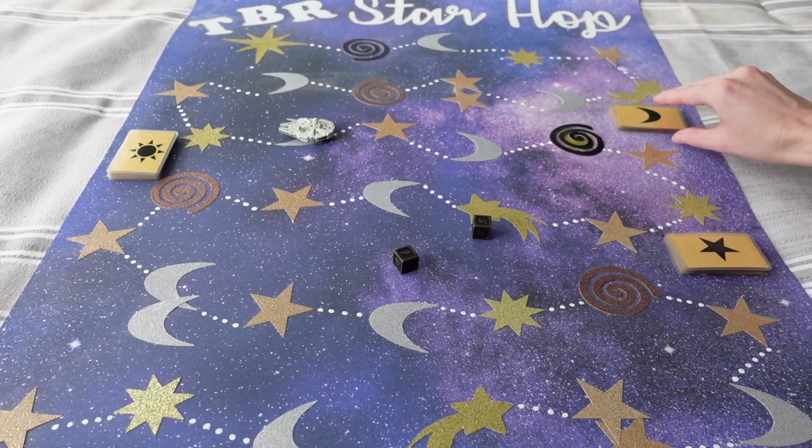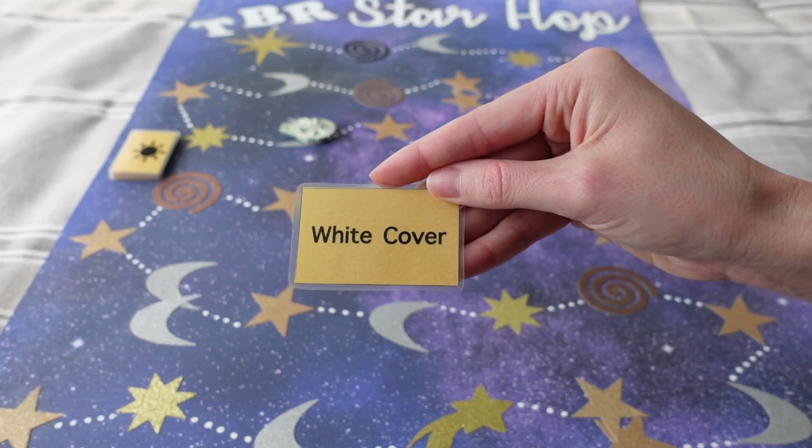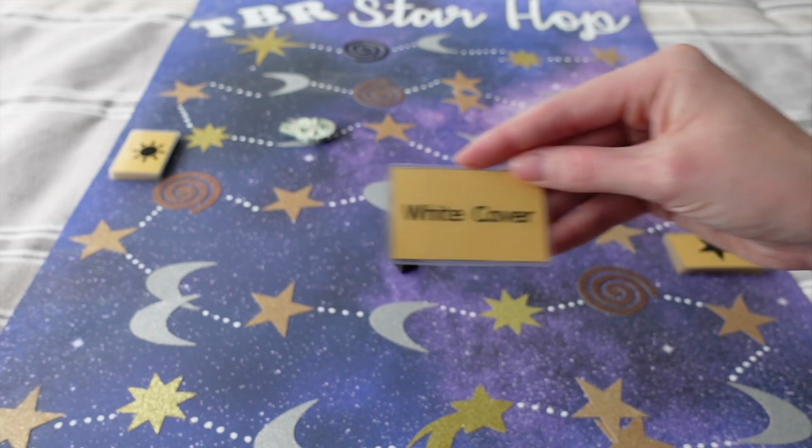Another moon, okay, and our prompt is a white cover. I don't know about that. The next prompt I had was a moon, and that was a white cover. And I feel like once I pulled this off my shelf, I noticed it wasn't quite as white as I thought it was, but I'm still going with it.